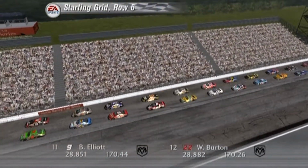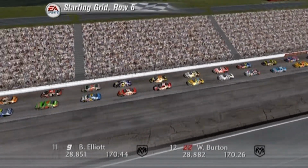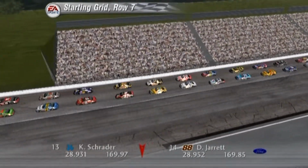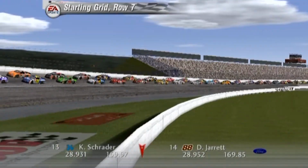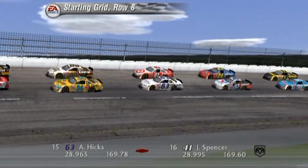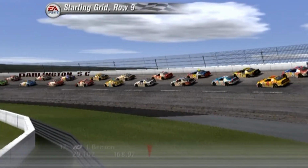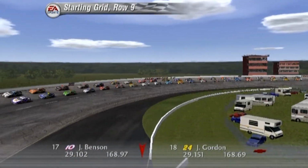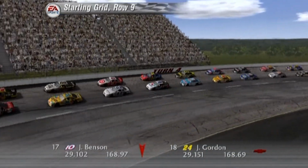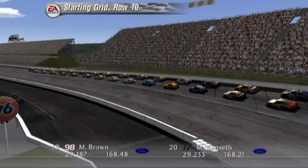The 6th row has the Dodge Dealers UAW Dodge and the Caterpillar Dodge. In row 7 are the 36 car and the UPS Ford. Starting the race from row 8 are the 63 car and the Target Dodge. And in row 9 are the Valvoline Pontiac and the DuPont Chevrolet. Starting in row 10 will be the 98 car and the DeWalt Power Tools Ford.